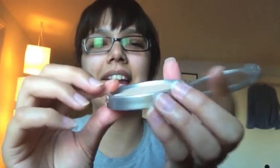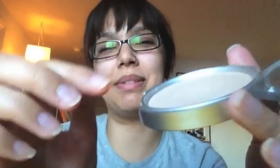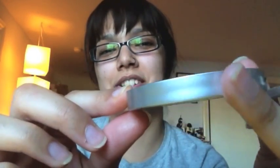I've had this highlighter for 4 years, something like that, and I've barely put a dent into it. Like, you can see the little dip in the center. That's where I've been using it with my brush. Barely a dent. This thing's gonna last me forever.